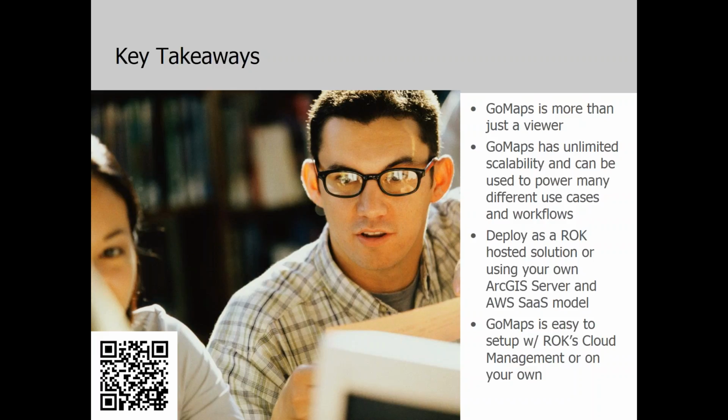Unlimited scalability with GoMaps. You're not starting with a product that you're going to get growing pains with. It's really easy to scale GoMaps for any of your needs and workflows. A lot of times, we'd love to work with you and hear about where you want to take GoMaps and what kind of mapping needs you have. You can deploy GoMaps as a ROK-hosted solution or on your own using ArcGIS Server and an AWS SaaS model. Also, there's the ArcGIS Online model that I mentioned as well. And GoMaps is extremely easy to set up, with ROK's team doing management and implementation, or on your own in the AWS scenario. We have a very easy walkthrough for you.